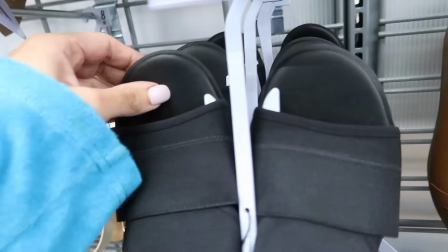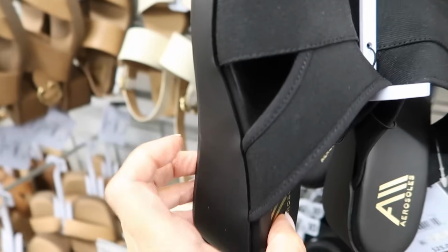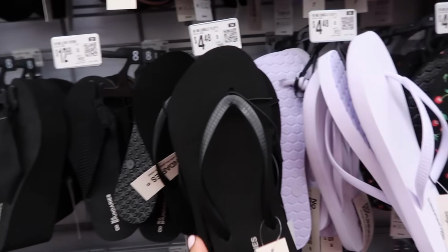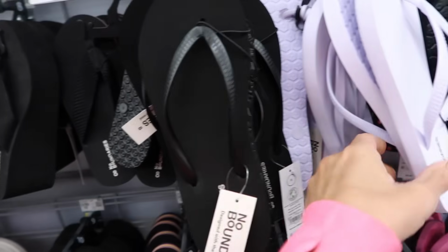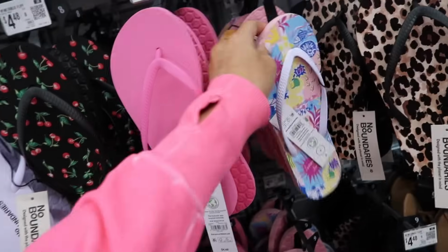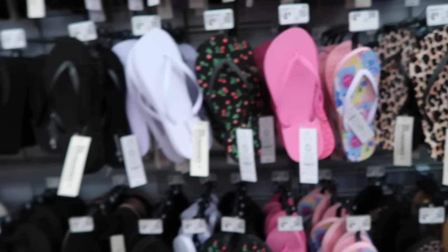Also new wedges from Aerosol. These have the round toe. It has that memory foam bottom with this stretchy material. Has the wedge, and these are $25. I had a request for the flip-flops. So these are from No Boundaries. They have the foam, the little rubbered thong style in the black. They also have white, the new black with cherries. There's a pink we saw this summer, and then the leopard, and those are $4.48.